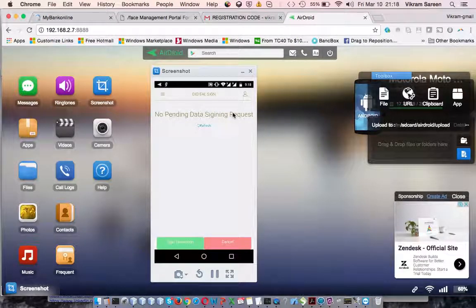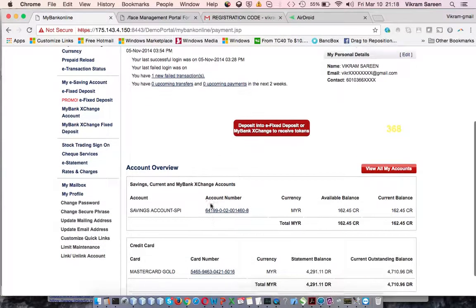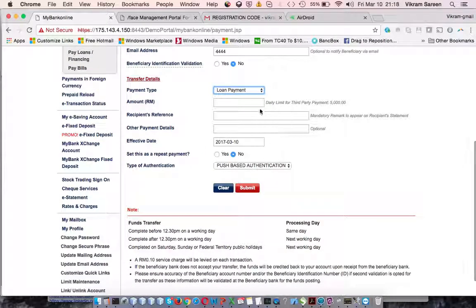Sorry, I think I myself am getting a bit confused here. Okay, so I'll quickly come and do a fake transaction. Let's just quickly do that. Let's say I'm doing a big transaction. For the reference, I say PKI signing over here.